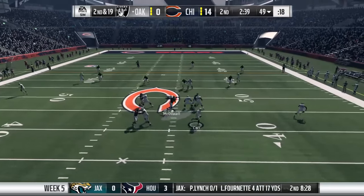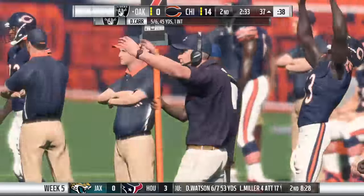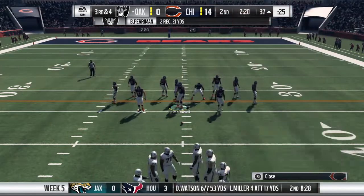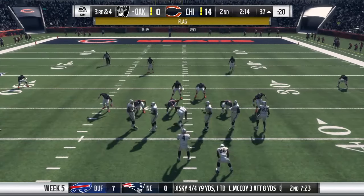On second down, here's Carr. Throw right side to Perriman, and it's caught. And he'll get it down on the play to the 37. They get 14 back, but it leads now to a third down. They don't need to run another play here before the two-minute warning. Let's see if they do it anyway.